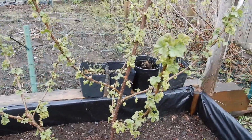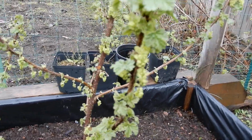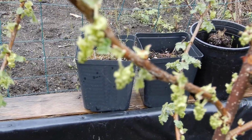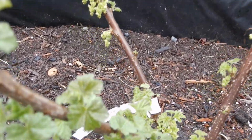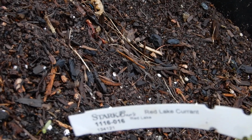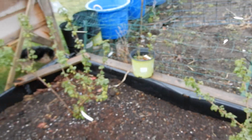My Red Lake currants. I don't know if you can see those things hanging off the leaves there. I mean the branches. That's gonna have red currant berries on it pretty soon. I left the label on there. I don't know if you can see that. Right there, Stark Brothers. And the same thing on that one.